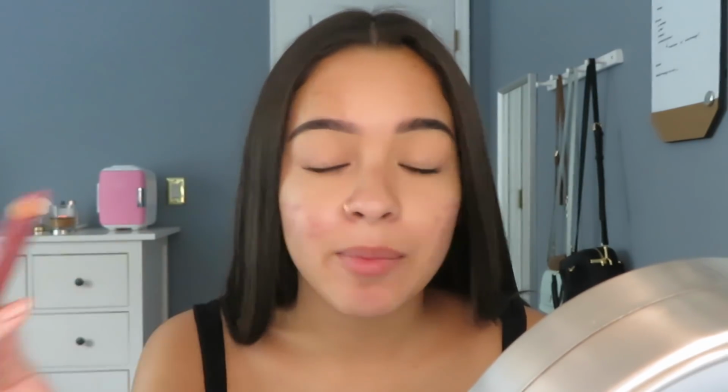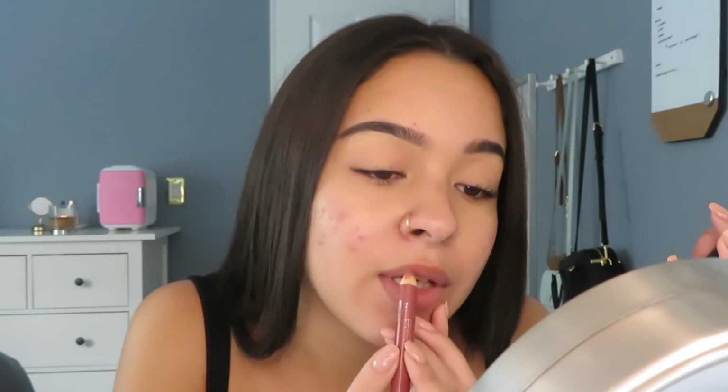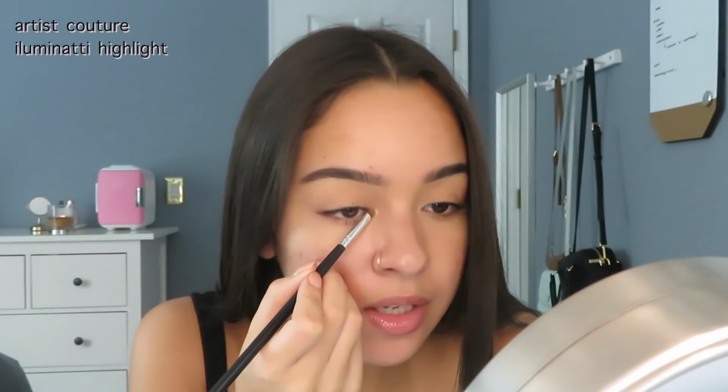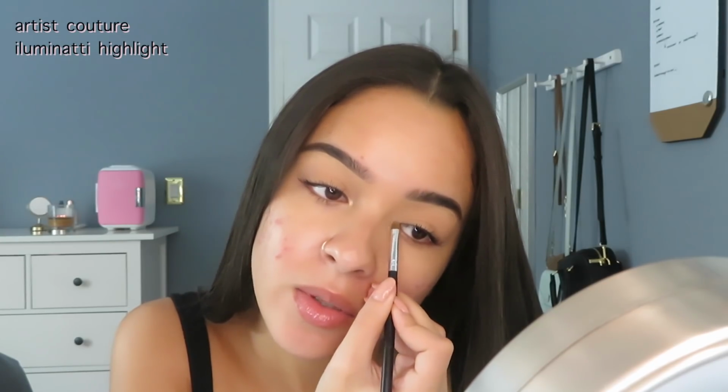Another hack is to line your lips with a lip liner that's really close to your lip color, so you can define some parts that maybe aren't that defined, and it'll make your lips look really cute and fuller. This is the Wholesome lip liner in the shade Hush Hush. It's my favorite because it's so close to my skin tone. Then I'm putting some of the Glossier holographic lip gloss on because it's so cute and I love it. Lastly, I'm putting some highlight in my inner corner and a little bit on my brow bone.